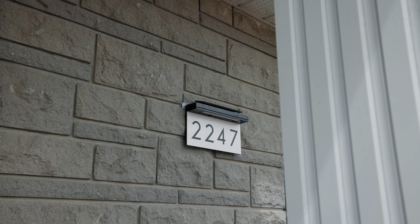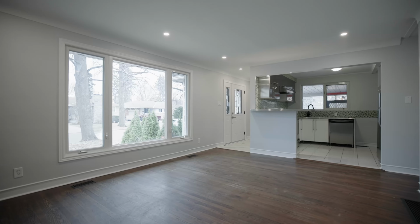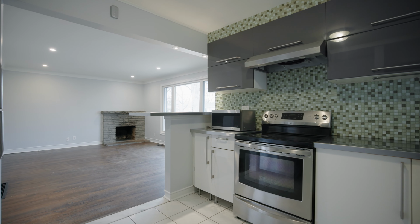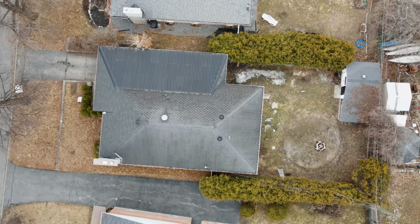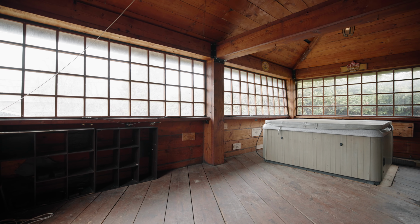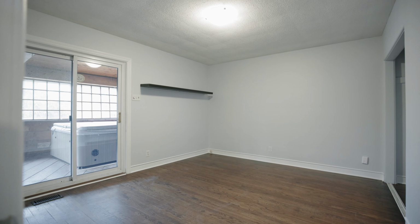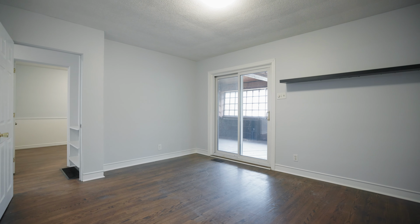Welcome to 2247 Miramichi Drive in Ottawa, a stunning 4-bedroom bungalow offering the perfect blend of comfort, space, and convenience. Located on a generous lot, this beautiful home features a covered porch and relaxing hot tub, perfect for those summer evenings. Inside, you will discover a spacious layout with 3 bedrooms on the main floor, offering plenty of room for everyone.